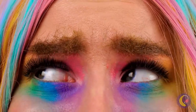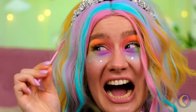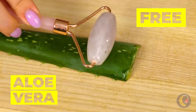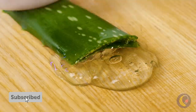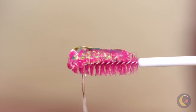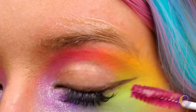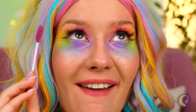Maybe we can do something about those eyebrows. Okay, let's try something really out of the box. Let's go right to Mother Nature. Aloe vera to the rescue. Add to the brush and smooth things over. Looking good. What else can this help with?